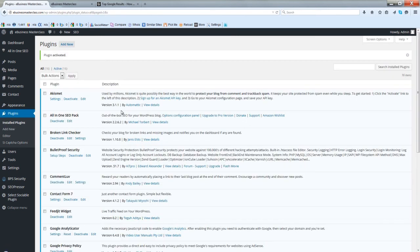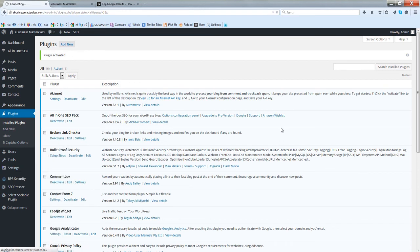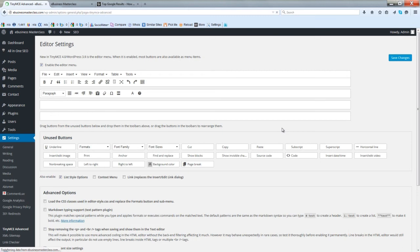And this one does require a little bit of setup. So we go down to Settings, Tiny MCE Advanced. Okay, what we're going to do here is left click some of this stuff and pull it down here out of the road. This doesn't need to be here, so pull it down. This.